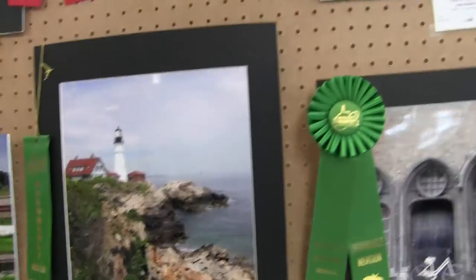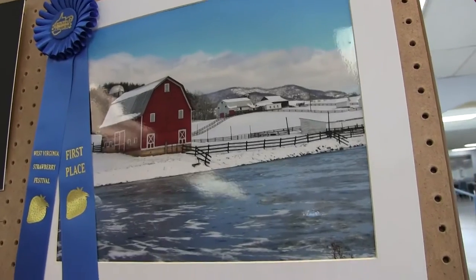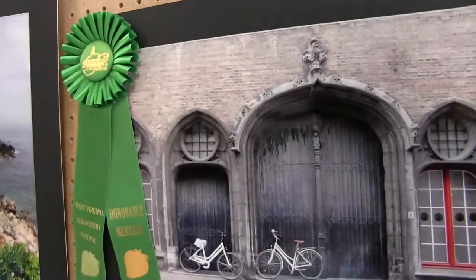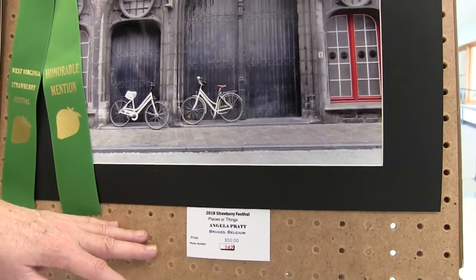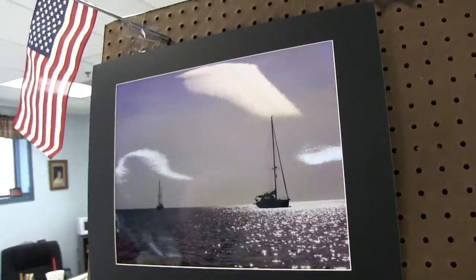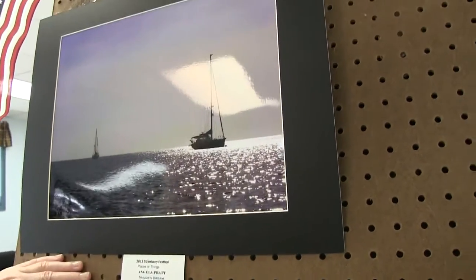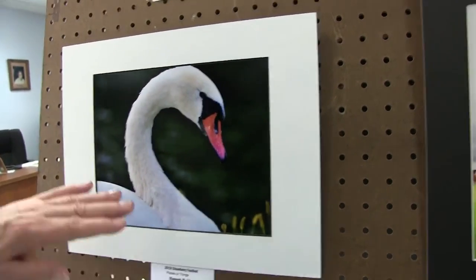That's a pretty picture. Now we've got a first place winner here, Places or Things, John Simons, Ed Ray Farmstead, $30. For sale is a first place winner. And an honorable mention picture is Angela Pratt, Bruges, or how do you pronounce Bruges, that, G? Belgium. Bruges, Belgium. Okay, it's for $50. Okay, on this side, we have Angela Pratt with A Sailor's Dream. This again is Places or Things. $45 for this picture. Hannah Potty, Dolly, $50.